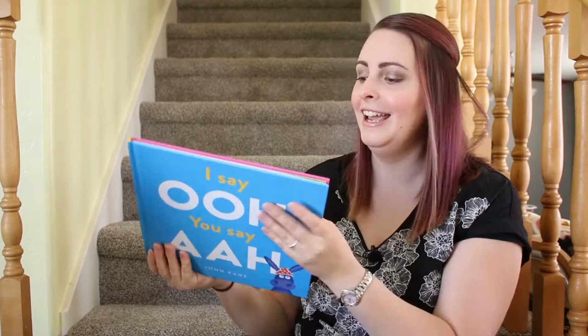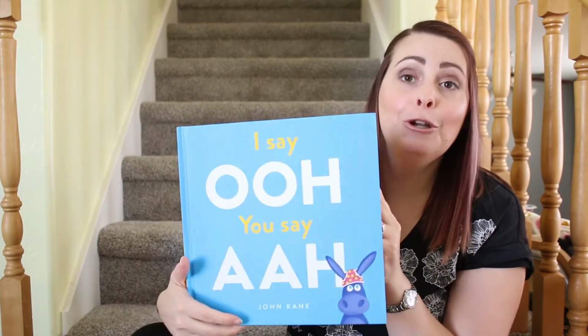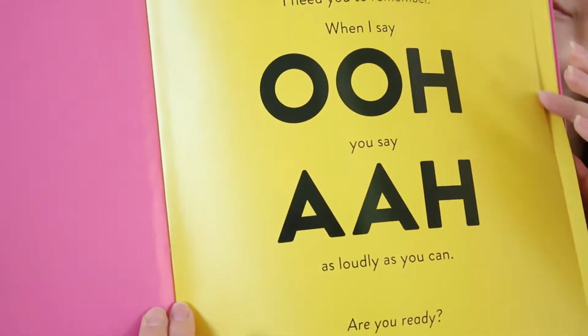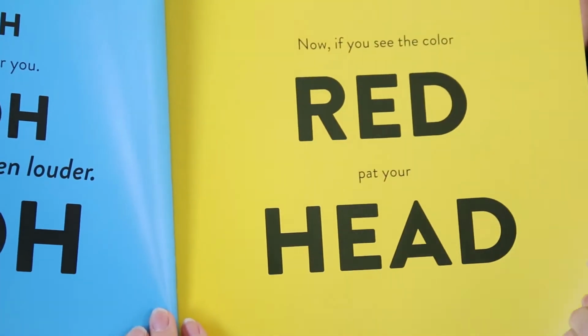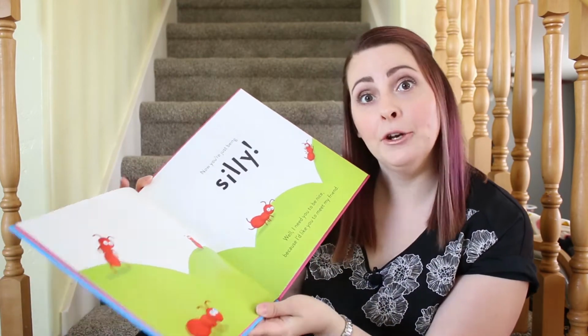And then finally, this one's getting a lot of praise. It's called I Say Ooh, You Say Ah, and it's a super fun read aloud book. You want to read this with as many kids as you can. When I say ooh, the kids say ah. And then when you see red, hit your head. And when they see ants, they have to say underpants. And of course, what book is not a hit that involves underpants?